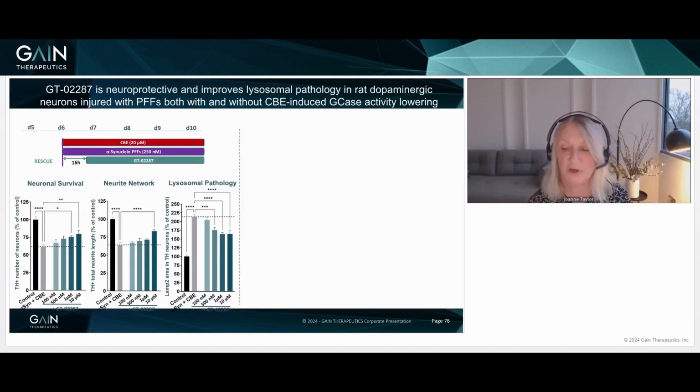And first of all, we took a look at this in cultured dopamine neurons. So we're looking at the effect of our compound in cultured neurons in a dish. And we've cultured these neurons, and then, as I've just described to you in the animal model, we've added CBE to these neurons, again, to knock down some of the GCase activity. And then in addition, in this model, we've added alpha-synuclein preformed fibrils. So as we heard from Dr. Otero, when the synuclein aggregates together and this becomes more toxic and pathological, we've added this into the culture as well.